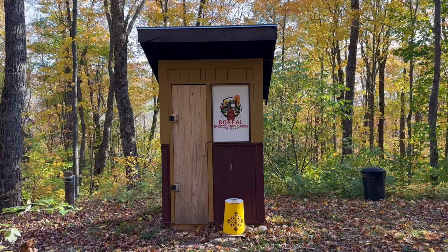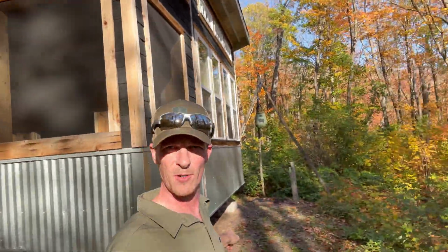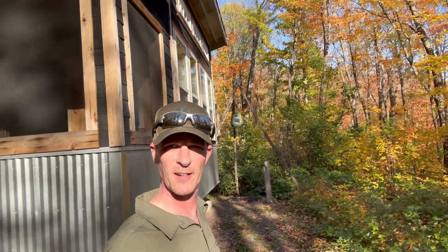But I'll take you outside. Here's our fire pit and our table and chairs. But back there actually is where you get water. That's the fresh water house right there, so you can go get fresh water from that. And if you want to, you can take a shower right there. Take yourself a little backcountry shower.